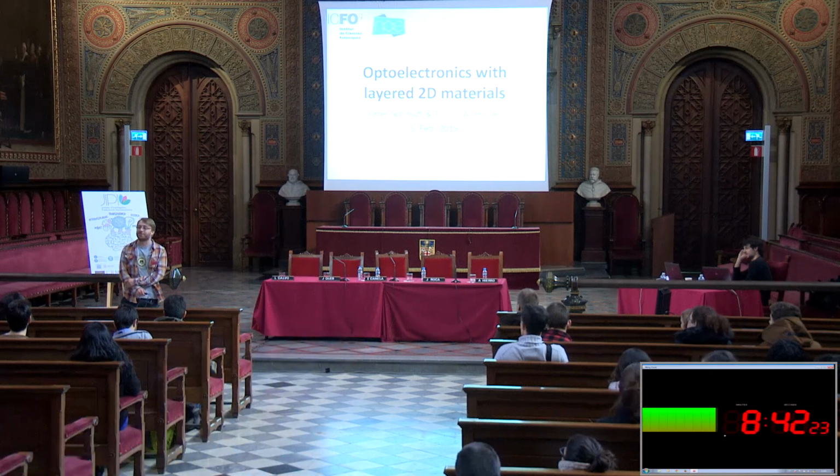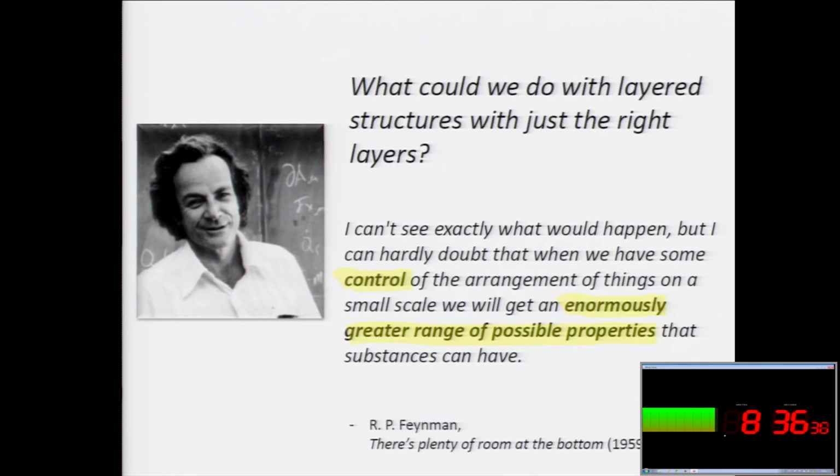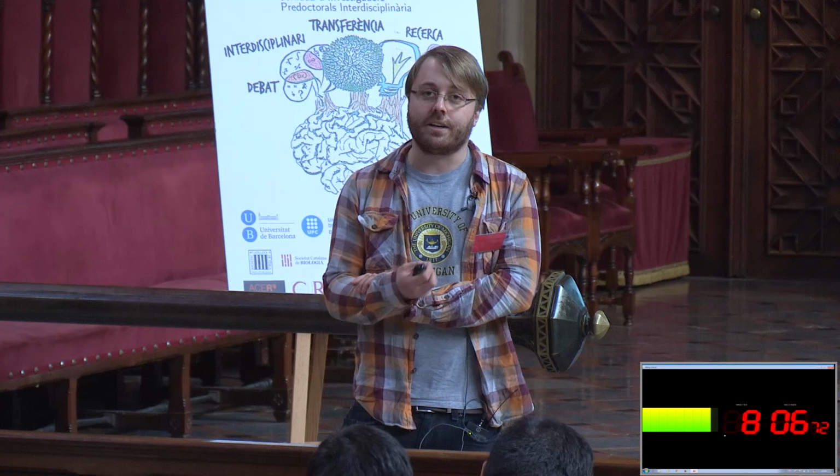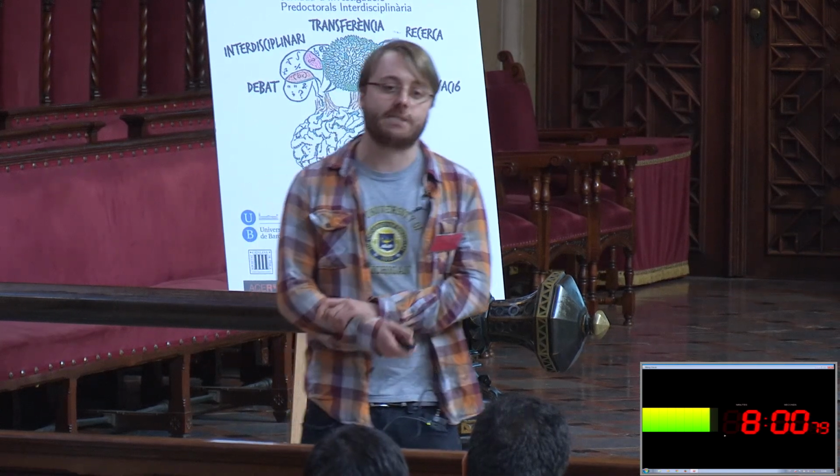And we are going to talk to you today about optoelectronics with layered two-dimensional materials. So first of all, we would like to start off with what could we do with the layered structures with just the right layers. So already more than 50 years ago, the famous theoretical physicist Richard Feynman was talking about what possibilities we have if we could engineer layers, put layers on top of each other, and by that engineer properties of materials. So not be limited to the properties of materials we have right now or we have in nature, but really be able to stack materials and find new properties and exploit them.